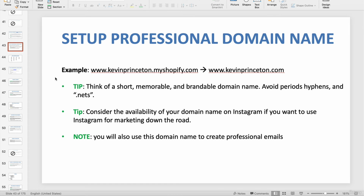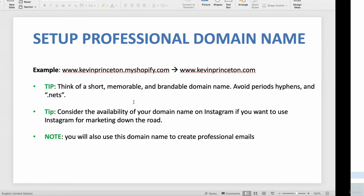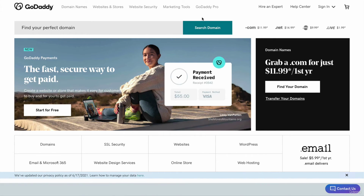So, kind of going back to where you can buy a domain name. There's a lot of companies out there. If you're curious, you could just Google "purchase domain name." I would say some of the main companies are Namecheap, Google, I think it's called Google Domain Names, and GoDaddy. I usually buy things from GoDaddy. It is really up to you where you buy it. GoDaddy is just one of the gold standards, so I usually go here.